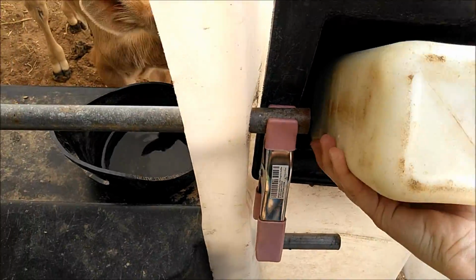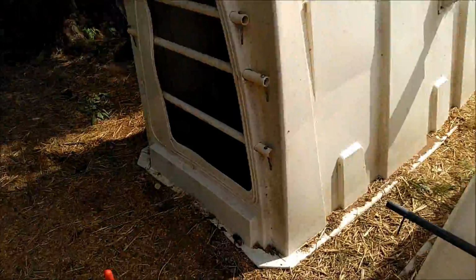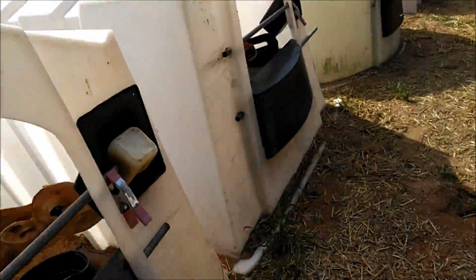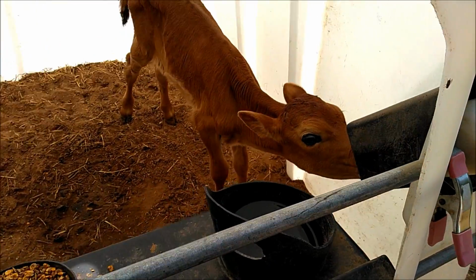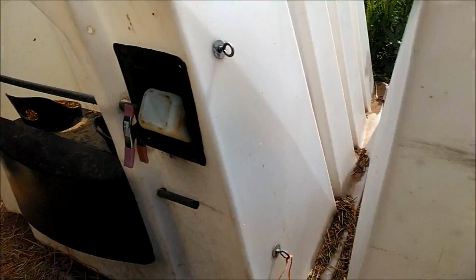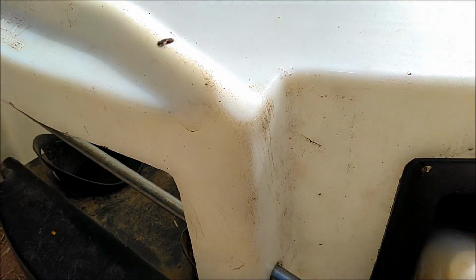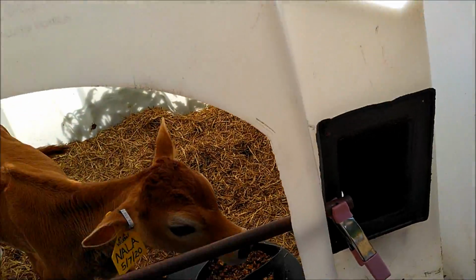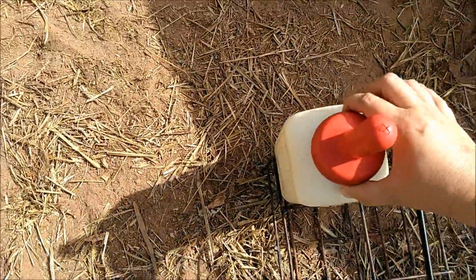Hey, little guy. The kids call him Chipmunk for some reason. Gotta get your ear tag in. Hey, Katie Joe. Hey, Nala. Last but not least.